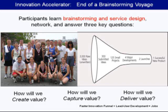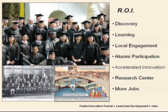If we have 3,000 raw ideas submitted, and then these ideas are whittled down to 300 and then down to 125 small projects, out of those, let's say we get 4 major developments, and you may get 2 launches, and you may only get 1 successful new product or 1 successful new service. However, that is 1 more than we had before, and for a community, if it creates new jobs, that is a positive thing. So finally, what is the return on investment of doing such a collaborative project?